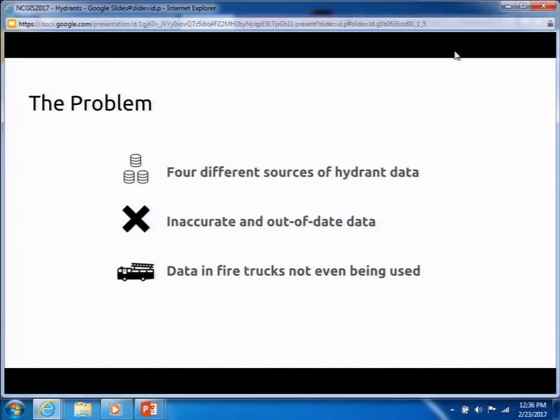All right. So what we discovered was that there are four different sources of hydrant data across different groups in the city and the county. We had our city water department with hydrant data, our firefighters populating Firehouse with hydrant data, and the county with hydrant data as well. And then we had the hydrant data in the fire trucks, a static copy of hydrant data about 5 years old from the county's data. So the data is inaccurate, out of date, and our firefighters actually stopped even using the hydrant information in the fire trucks.